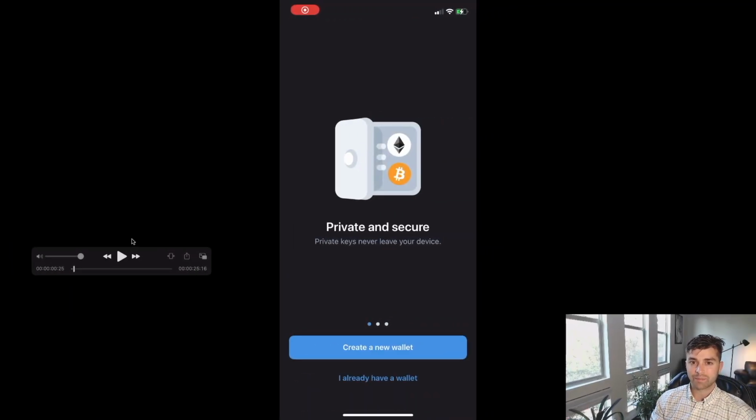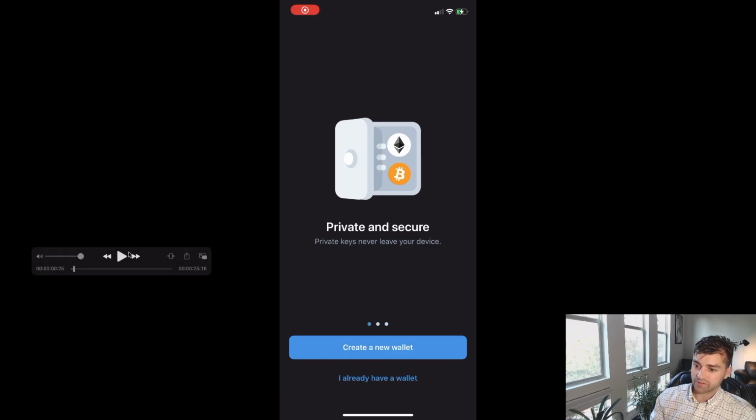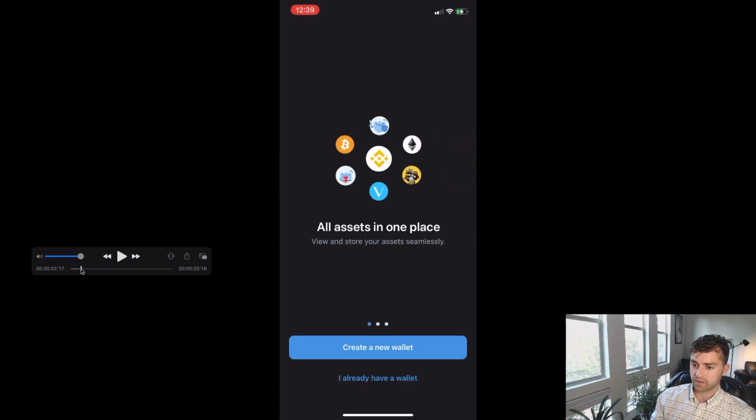Now let's talk about what happens when a user first shows up to Trust Wallet. So as we're used to, we have some initial screens right here where you can swipe through them, and it gives you an overview of what's inside the app. So the first screen is that this is a secure application where you can store your crypto. Private keys never leave your device. So this is important to many people in the crypto community because they say not your keys, not your crypto. Well, Trust Wallet allows you to take your crypto off of centralized exchanges and to be the sole custodian of your crypto. Cool.